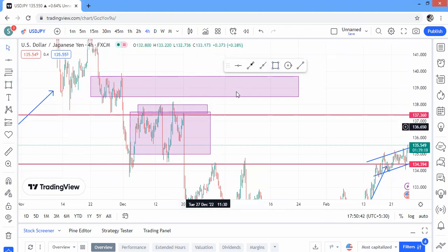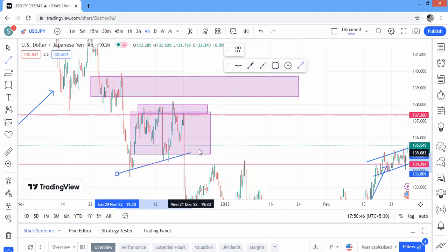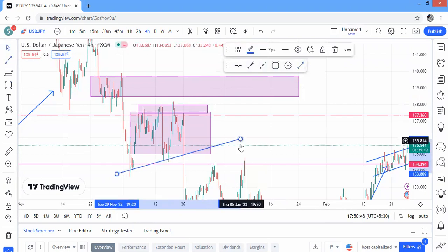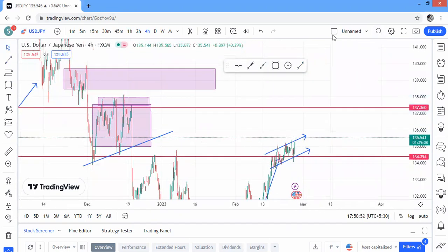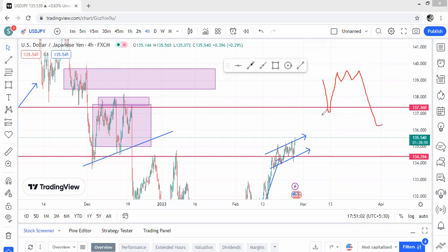Then after those tops, price had to break that structure. And that structure is just like this, guys. It's just like this: a low, then a retracement, then price breaks that low.